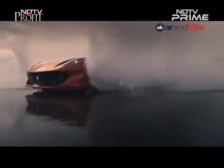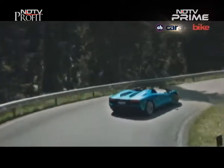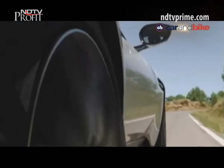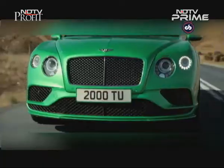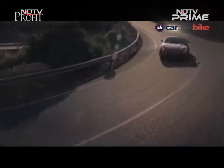In terms of competition, the Ferrari 812 Superfast takes on the likes of the Lamborghini Aventador S, the Aston Martin DB11, but also the likes of the Rolls-Royce Wraith and the Bentley Continental GT, all of which get a 12-cylinder engine option.